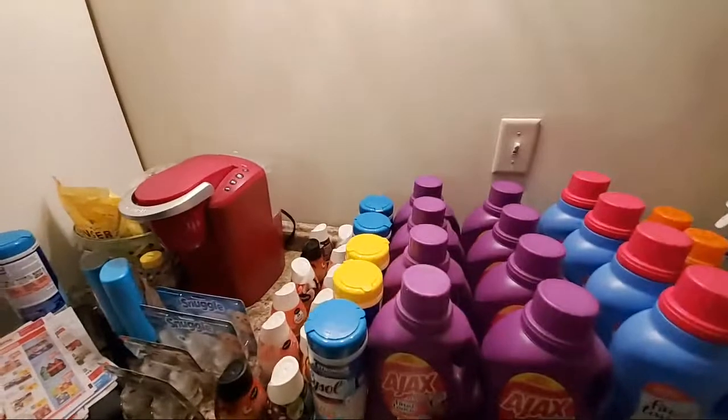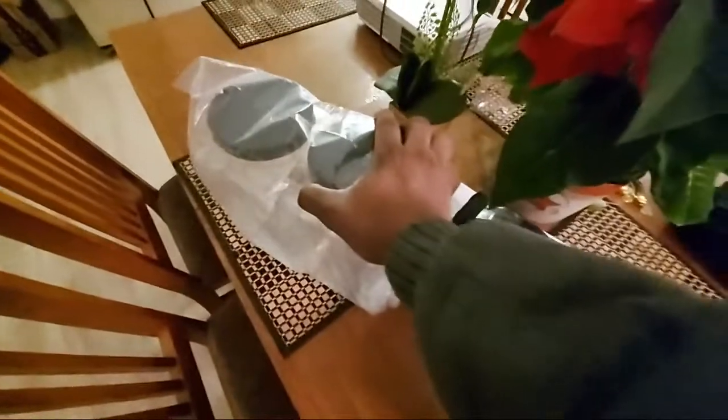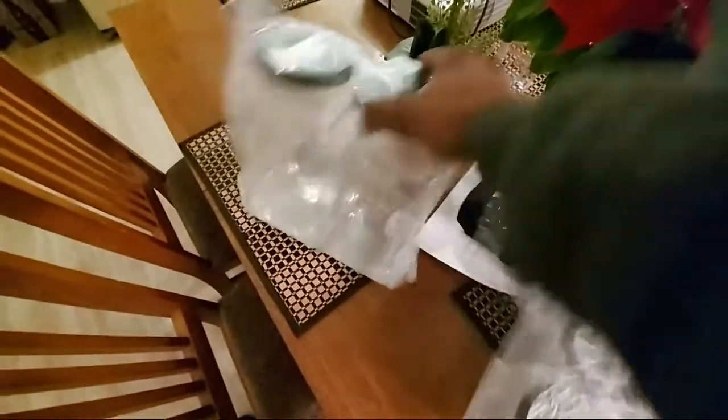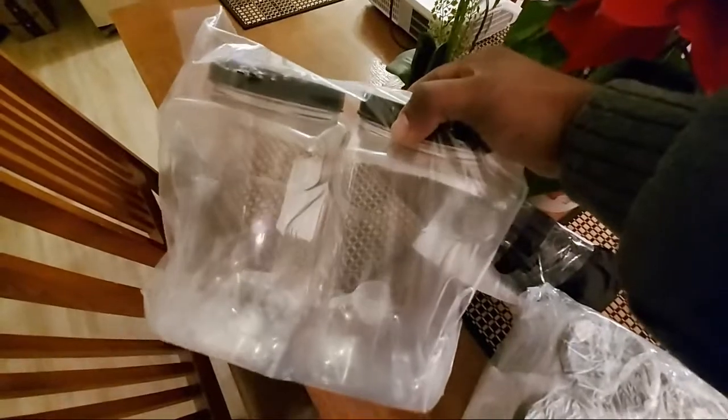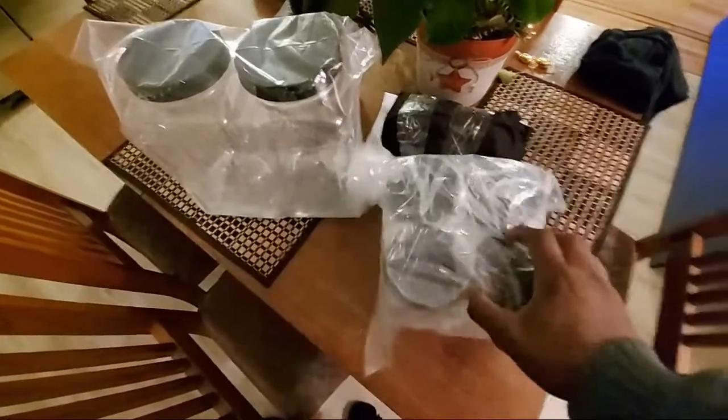This is a screen I got to ship off to the UK. And these are the containers. We're going to change over our gallon containers to these. So we already announced that the gamer paint is coming in 1 gallon. So these are the containers for the gamer paint. I like the black lids. And these are for the 1 quart and 2 quarts.